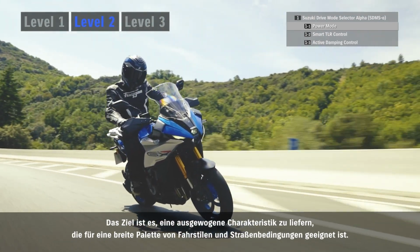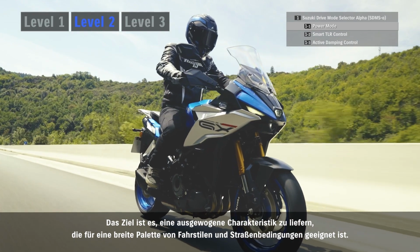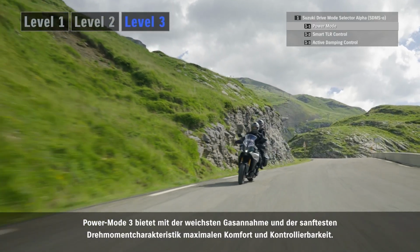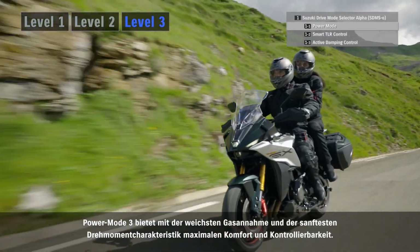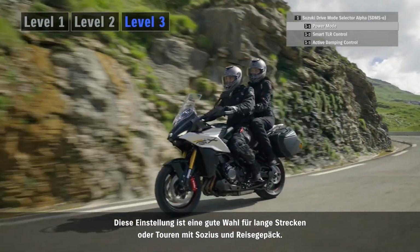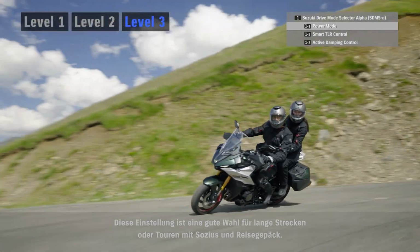The aim is to deliver a satisfying balance of settings that make a good fit for a broad range of riding styles and road conditions. Power Mode Level 3 aims to prioritize comfort and controllability by offering the softest throttle response and more gentle torque characteristics. This setting is a good choice when riding long distances or when carrying a passenger and gear.